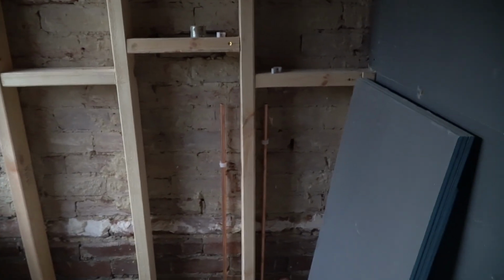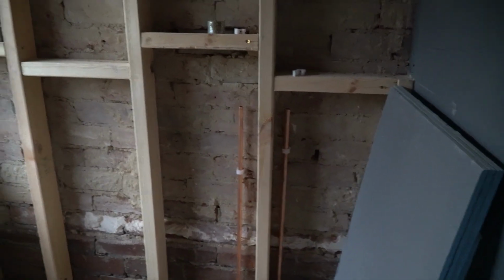This is my plumbing, by the way. I'm not a plumber. I'm just putting a few pipes in just so the plumber can connect them, just to speed things up, keep the cost down. Plumbing's not that difficult, really. But yeah, these are the bedrooms upstairs.